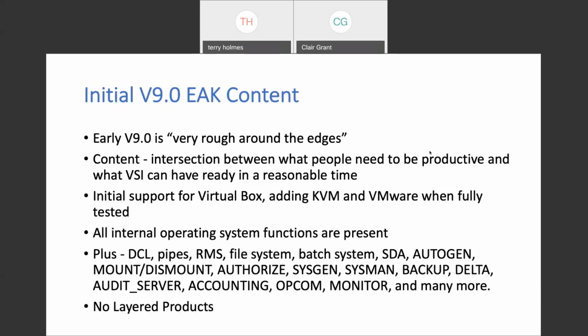So, initial version 9 content. This is pretty much as the system is today. Yes, it'll be rough around the edges. We know that. Everybody knows that. But we wouldn't be putting something out there that we didn't think was going to be really useful for people to get going. So it's less than perfect. It's less than complete, but hopefully it will give people a start. And that second bullet you've heard me say many times, we've really tried to do this in the order in which people tell us they can be productive.